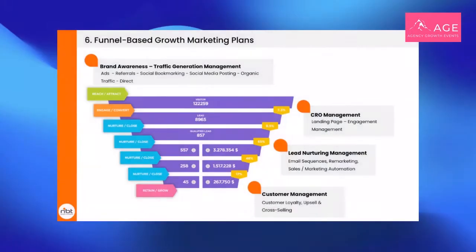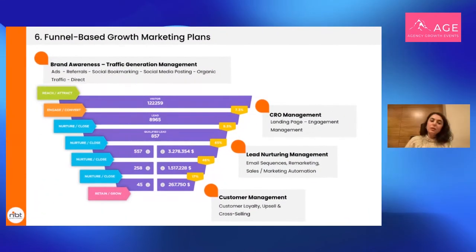You can also use at this stage social bookmarking. You can be active in Facebook, LinkedIn groups. You can use Quora and Reddit. But important thing here is that don't simply promote your products. Join in the conversation and provide meaningful content here. So you have to be authentic.